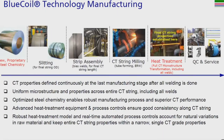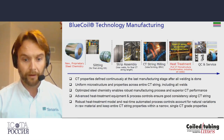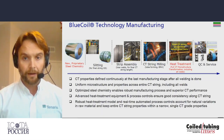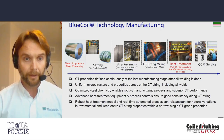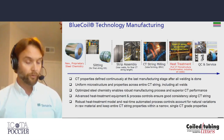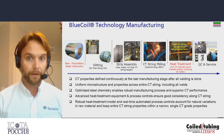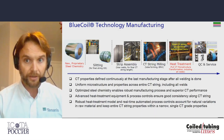Okay, so first of all, regarding the manufacturing process, at this point, I think everybody is more or less familiar with how coiled tubing is produced. It's basically an ERW pipe mill that produces a continuous string of coiled tubing. In the case of blue coil technology, the process is a little bit different, even though the pipe is manufactured with the same ERW process.